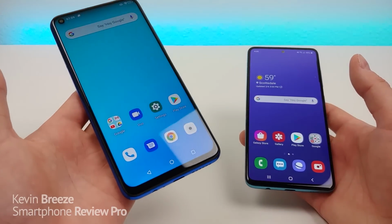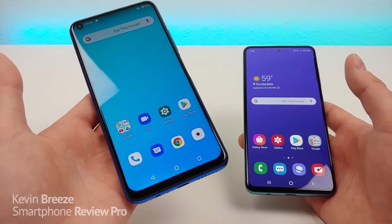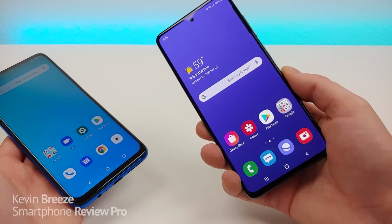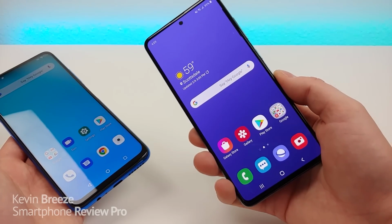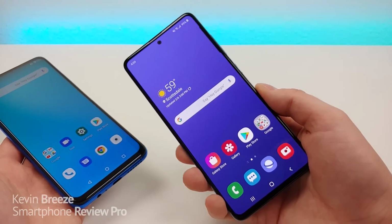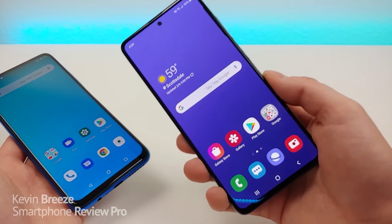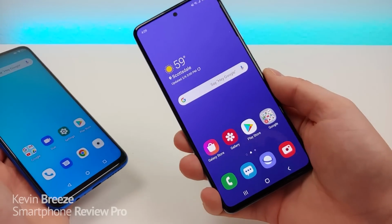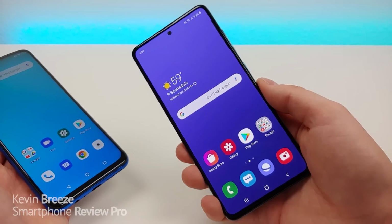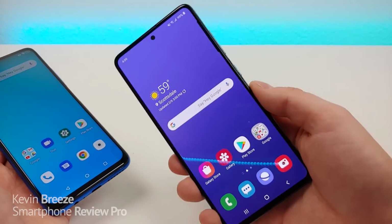Now, with the Umidigi F2, we're getting 6 gigabytes of RAM and the MediaTek Helio P70 processor. And with the Samsung Galaxy A51, we're getting 4 gigabytes of RAM, or 6, depending on which variant you get. This is the 4 gigabyte variant of the phone. And we're getting the Samsung Exynos 9611 processor. So keep in mind, if you do get the 6 gigabyte variant of the Galaxy A51, you are going to be spending even more money than you would with the 4 gigabyte variant of the phone.